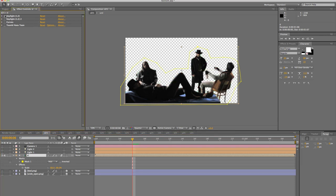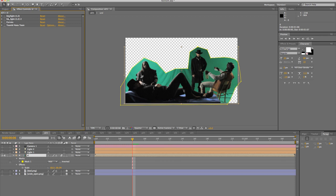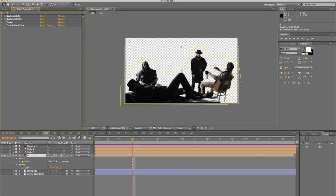And then we would start doing the basic keys. So in this scene, we first have the green key. So you see it gets rid of the green. After that, we did a key for the bed.